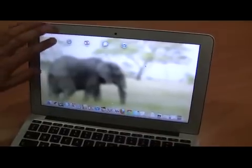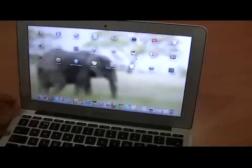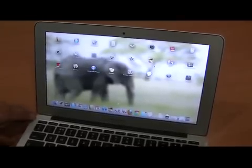I can't yet touch the screen though. You do feel tempted, especially iPad users will be very tempted to touch the screen, but maybe that's functionality that Apple will add to next year's MacBook Air range.